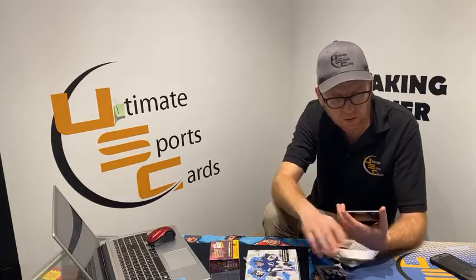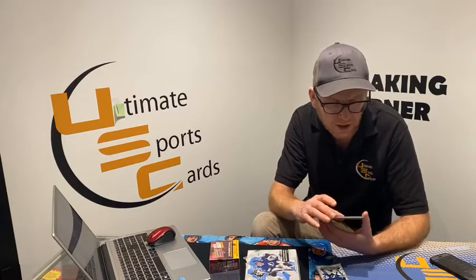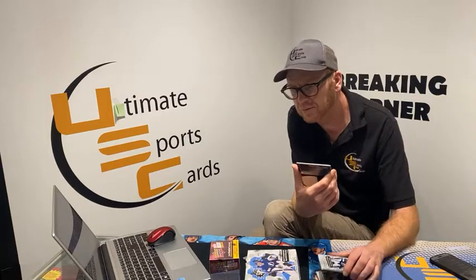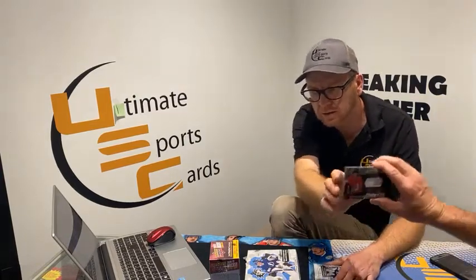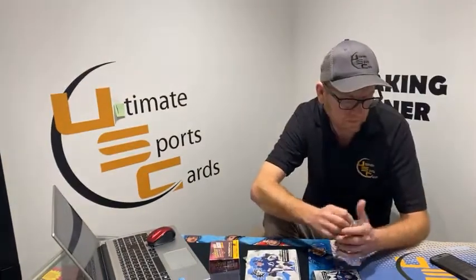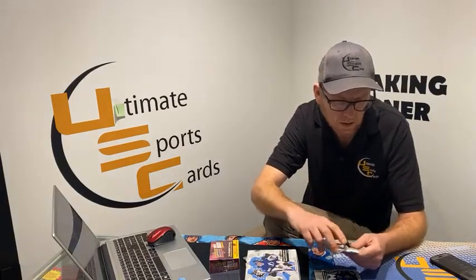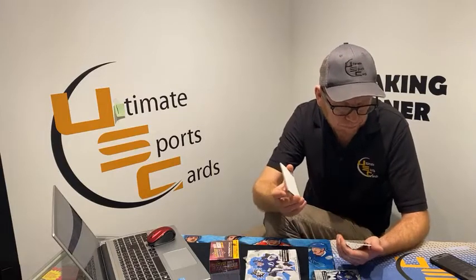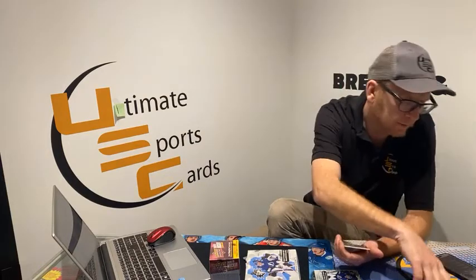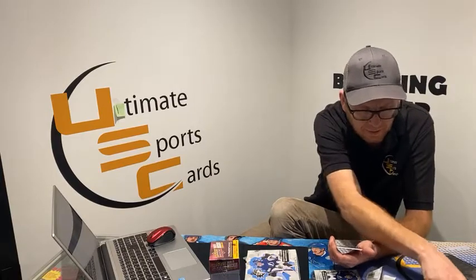Here we go. Obsidian rookie jersey, 265 out of 399. Washington Capital Alexander Alexeyev. We're getting all the teams here. Mr. Steve F goes to you. Whoa, why is that gold? SPX rookie jersey gold, 54 out of 99. San Jose Shark Alexander True.